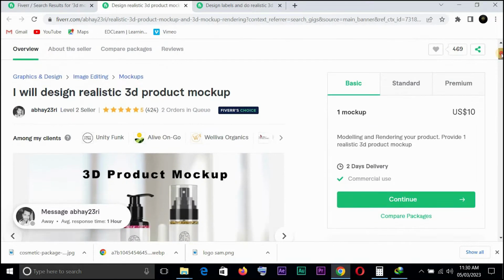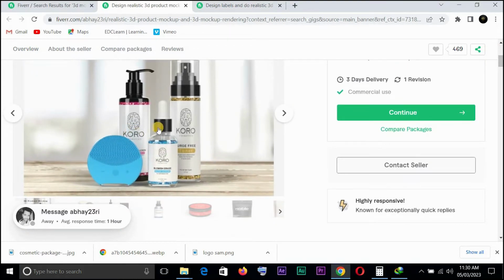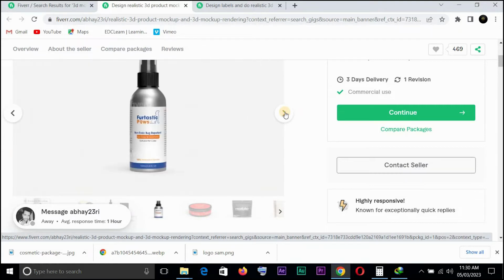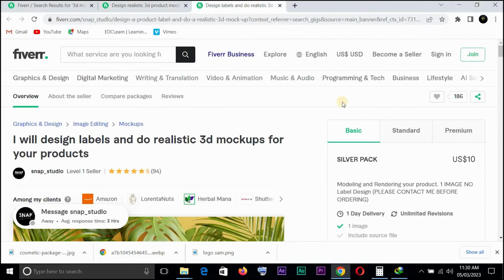Says I will design a realistic product mockup. He has two orders in queue, and his basic is $10, standard is $20, premium $30. And you can see what he has here. He has these logos on this. See? You can see. So probably these are the past jobs his client has asked him to do.